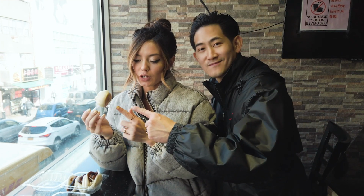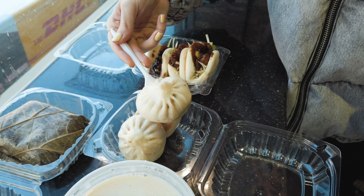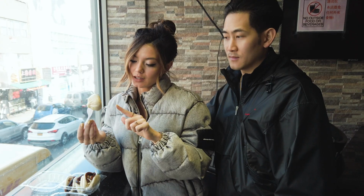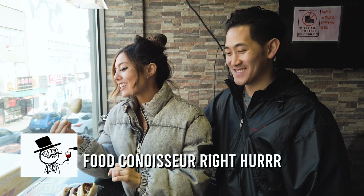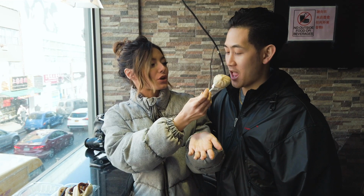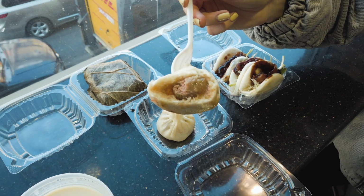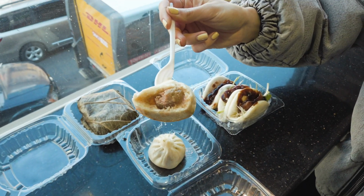Next we have these steamed tiny pork fried buns. They're pan fried on the bottom, which makes this nice crispy bottom. So you have both the steamed top and the crispy bottom. I love when the bun filling is a little bit thicker. The ratio on this is really good. You got the nice juicy meat, and then the crispy and fluffy interior of the bun.